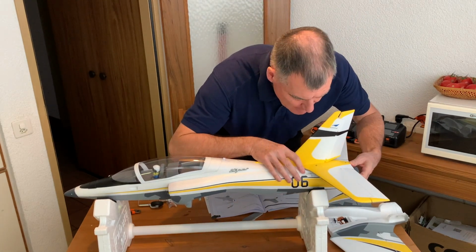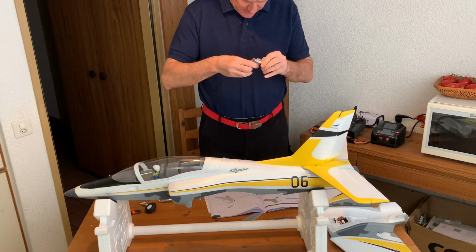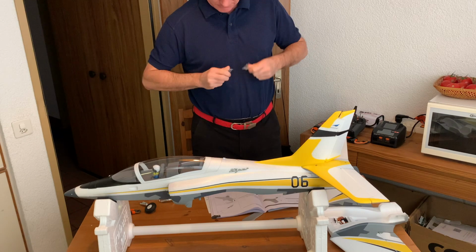Okay. Now we should have 3 screws for this stabilizer. I think that's the name for this tab.